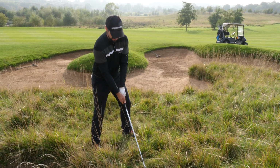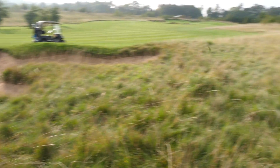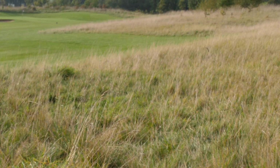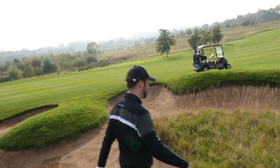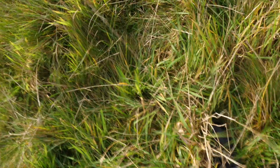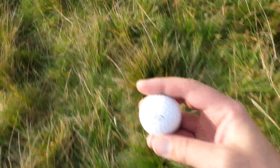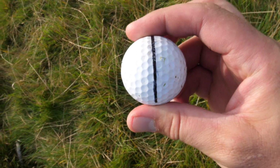Very hazy day. Not the place to miss over here. Noted. If you ever come over to Rockcliffe, avoid the right of the 11th. Oh, just one of the ball. Did a bit of a bad lie. Oh no, really bad. Okay, not mine. Oh, a Vice ball. Guys, if you've ever lost a Vice ball up the right hand side of 11 with a black line on the back side.